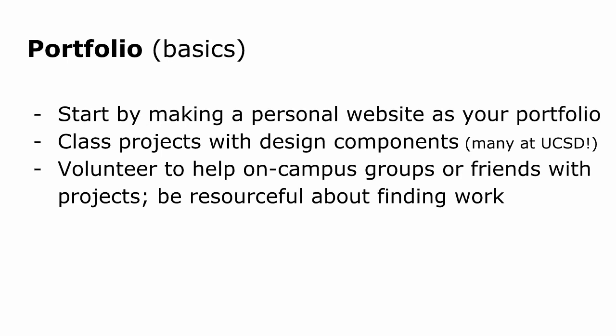Because most of the time, for these groups, you're making flyers, websites, or simple apps for certain kinds of one-off things. They'll be okay with you showing all this publicly because they're showing it publicly anyway, and you can put those in your portfolio.